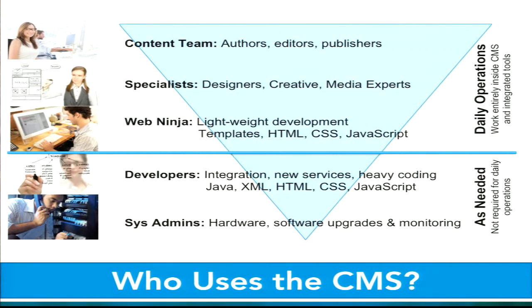Developers who are doing heavy integrations with back-end services, heavy content modeling, and heavy coding should be involved in the system as a project. Maybe you're building a whole new site or whole new services, then you want the developers involved. And system admins: a lot of times we find that system admins are involved in publishing. They really should only be there to make sure the dial tone is on, that the systems are upgraded, that the hardware is working, that it's monitored properly, and so on.